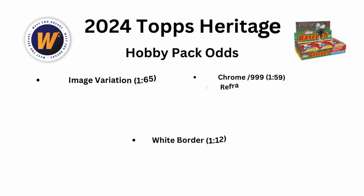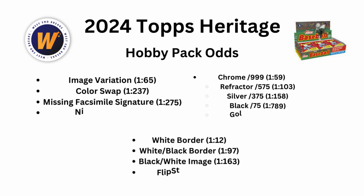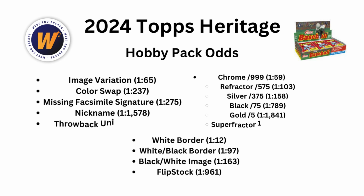First to look at, we got our hobby pack odds. What are the chances we're going to pull one of these out of a hobby box of 2024 Topps MLB Heritage come next week, April 10th on release day? There's the image variations, the color swaps, the missing facsimiles, signatures, all staples of the Heritage product. 1 in 65 for image variation, 1 in 237 for the swaps, and 1 in 275 on the missing signatures.